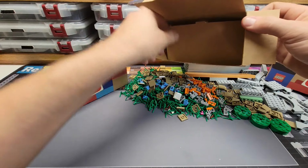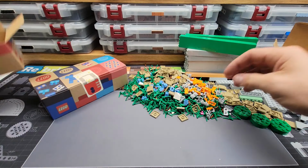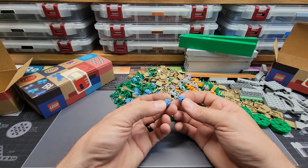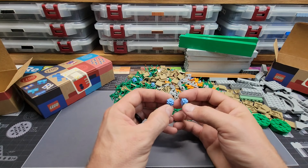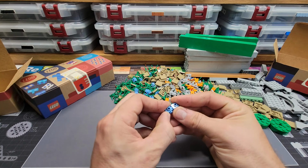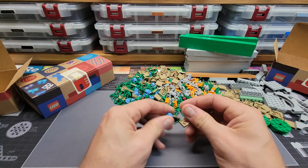They had orange jumpers. Not my most used color for sure, but can't pass up on jumpers. These, again, not a great color, but I figure for some of these more technical videos I'm doing, having these two-sided, these are kind of hard pieces to come by actually, but they had them in this blue color. I don't know what this is, medium azure or something like that. So I picked up a bunch of those too.